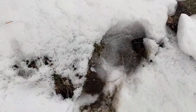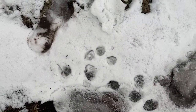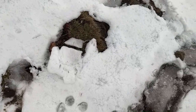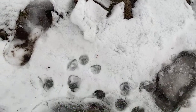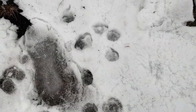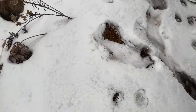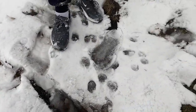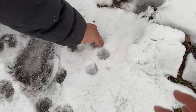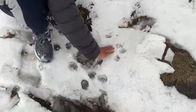What's that? Whoa, oh man, come here. What's that? Probably, is that a tiger? I'm not sure, bro. It's large. What's that? It looks like a hoof. Most probably a calf. Look at the shape. How can it have the four footprints together? But the size.